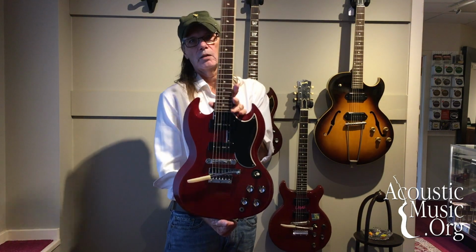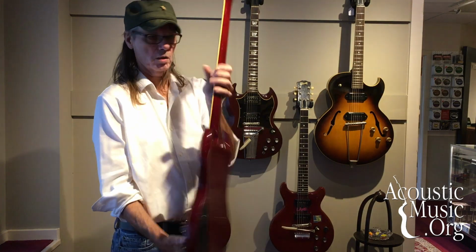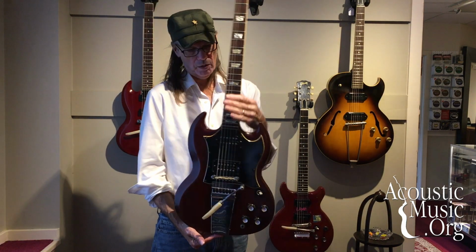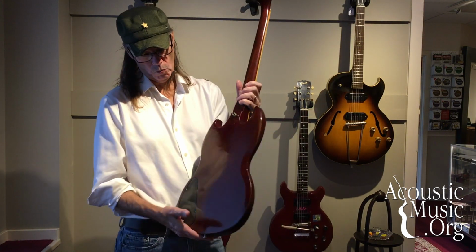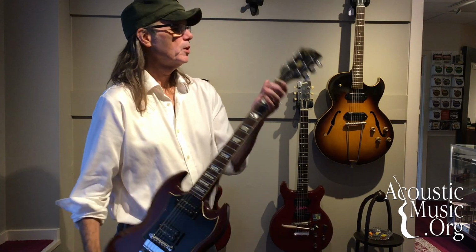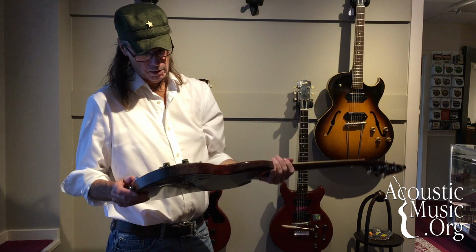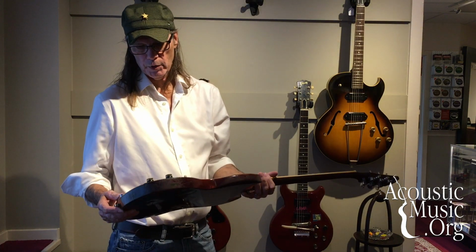1965 SG Special, in really nice shape. No excuses guitar. And a '68 SG Standard, unoriginal strap buttons. If we took this off, you'd see an unoriginal wire harness, unoriginal pickups with added surrounds, obviously unoriginal tuners, Grover Rotomatics, kind of a crack in the neck here. But it's a cool guitar. I like it. Got a nice vibe, nice mojo.